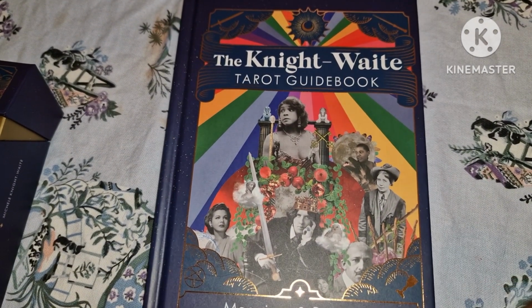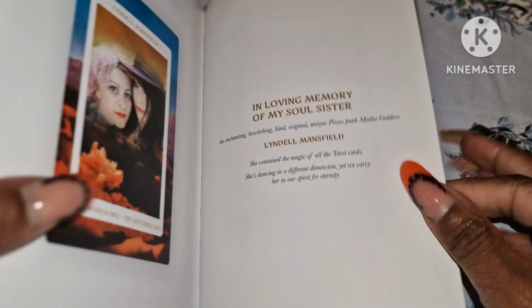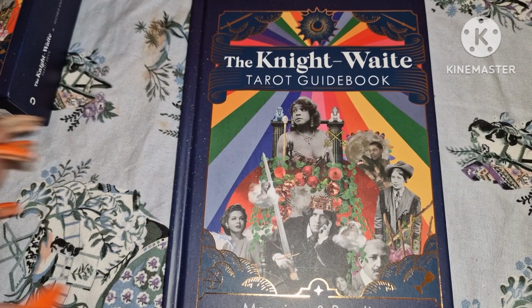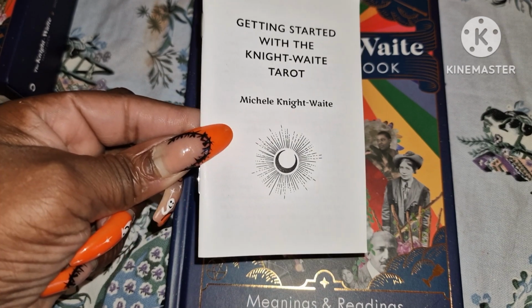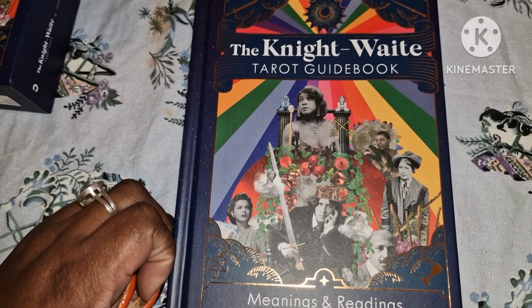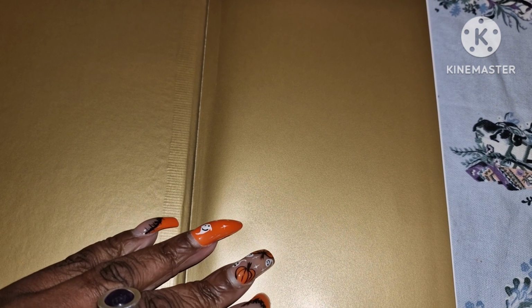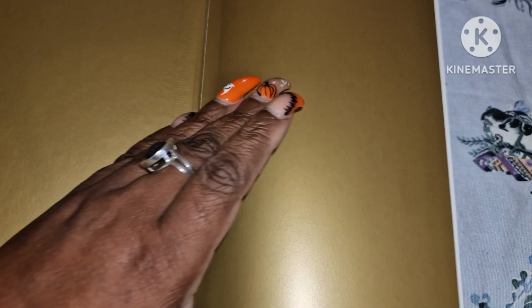Okay, so I did buy the guidebook. Let's have a look how many pages there are first of all in this guidebook. So there's 231 pages, whereas the little white book that you get with the deck has only got 31 pages, so that's about a 200-page difference. So I would say it's worth getting the full guidebook if you can. So the inside of the guidebook is this lovely gold, and it does match the gold on the tarot cards. Not exact, but it's quite a good match.